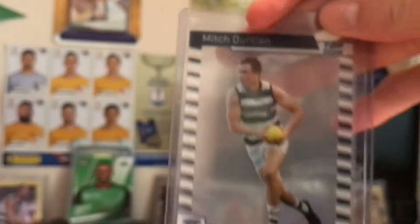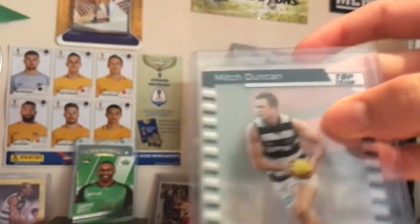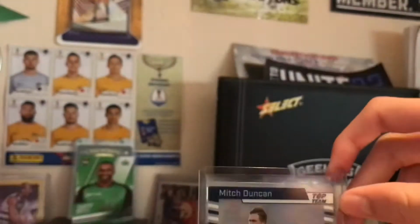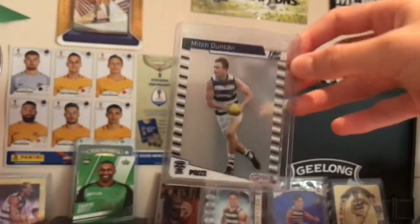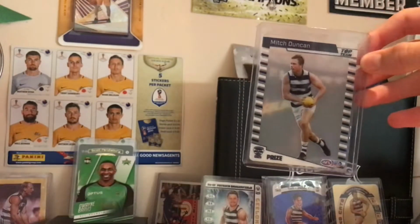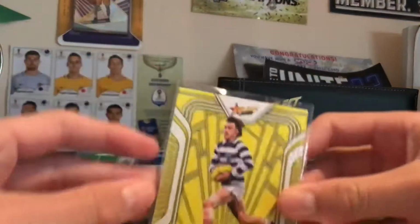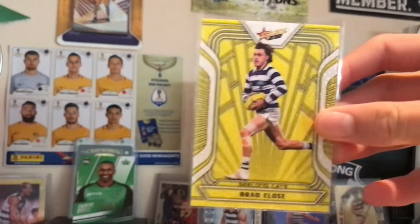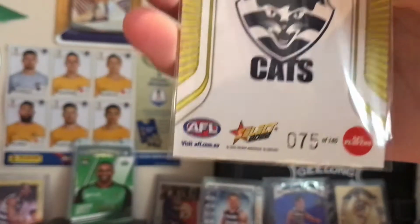with the Mitch Duncan price card. That's looking really nice there, nice and see-through as well. It's a weird design, in a good way. The first they made of that. Plus my Brad Close card has arrived as well, numbered at 75 out of 145, I believe.